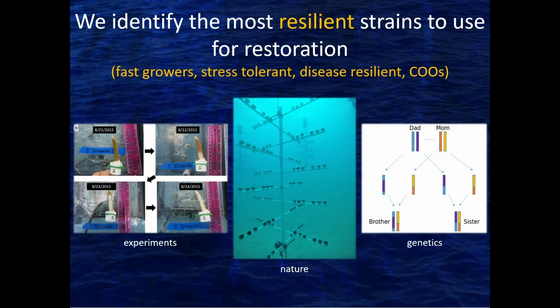So we can identify these resilient strains either by going out in nature and finding those resilient corals. We can also use experiments. We can let nature tell us which ones are perhaps the most resilient by putting out different strains and seeing which ones survive during the summer when we have bleaching events. We can also do genetic analyses. So we take samples from the corals and see how related they are. And in this sense, we don't want relatedness. We don't want to continue to propagate individuals that are so closely related, because we want that diversity.